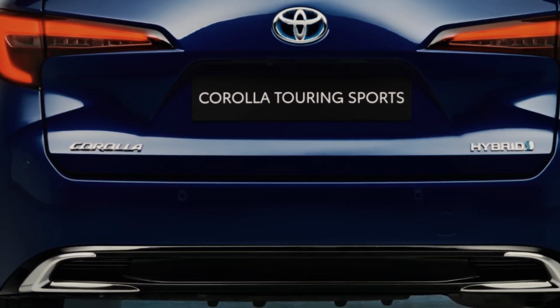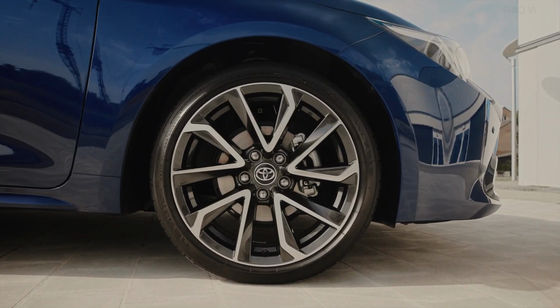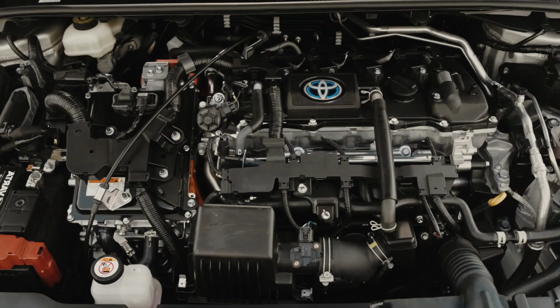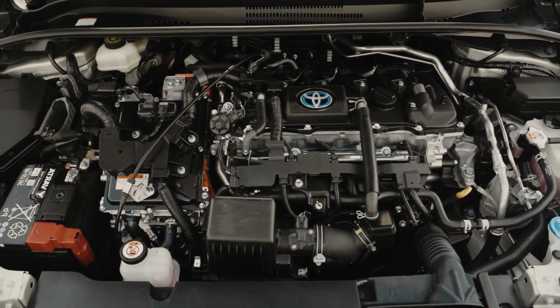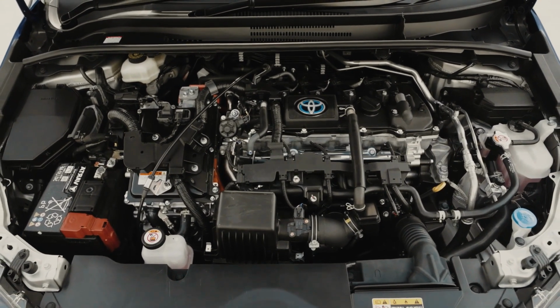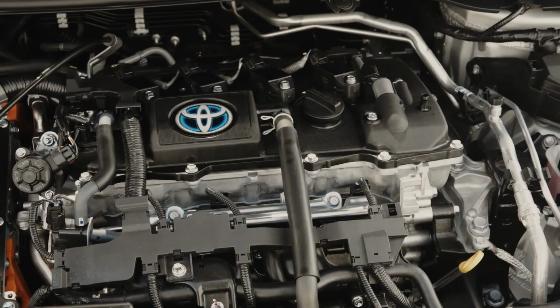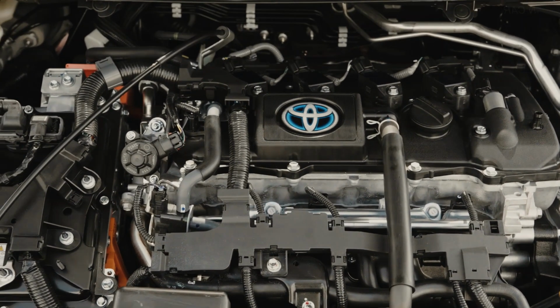They say that is what makes it equipped to strengthen its role as a core volume model for Toyota in Europe. The car is still available in two choices, either the 1.8-liter powertrain or the 2.0-liter powertrain. Both of these powertrains are hybrids, and they are said to come with increased power, performance, and drivability. In addition to that, the cars are also said to come with reduced emissions.